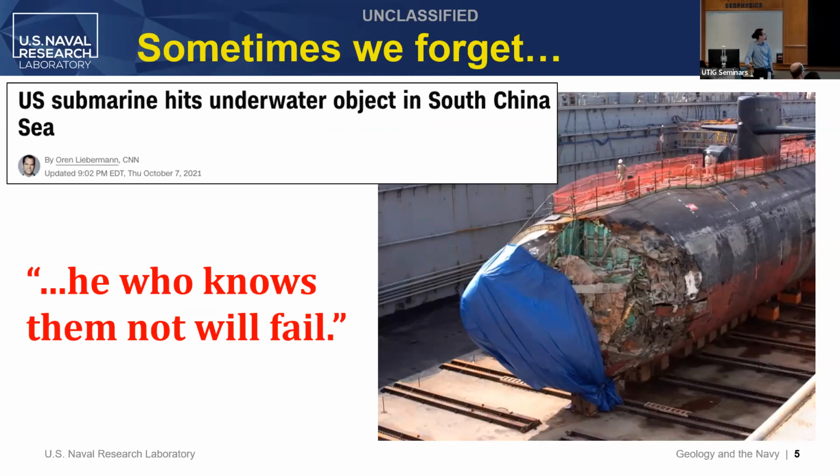This is just an example of a headline from approximately 2 years ago where a submarine ran into what was called an underwater object here. It turned out to be a seamount, right? A submarine mountain that the Navy didn't know was there. And the submarine ran into it, right? So he who knows them not will fail.